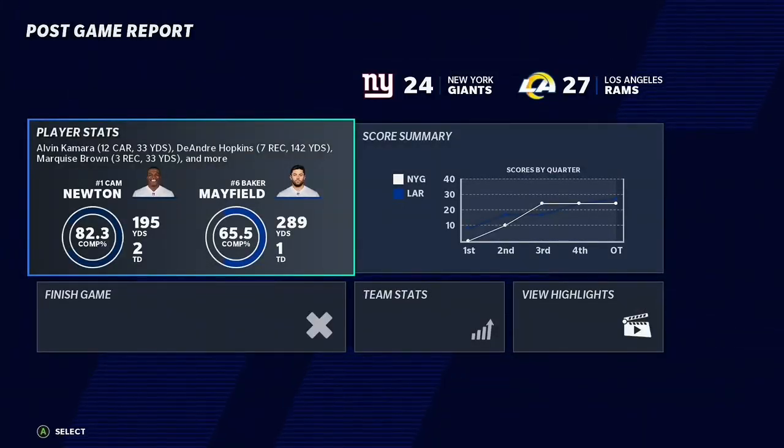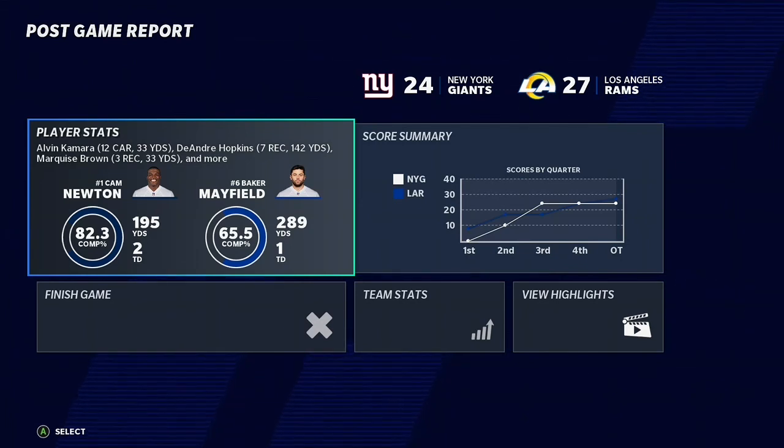So for the Rams, they finish a perfect month of September as they move to 4-0 on the new campaign.